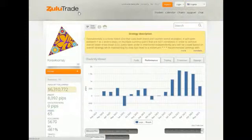If you have a string of losses with one trader, then I would strongly suggest dumping that trader and just move on to another one. You're not tied into them, just move on. But also spread your risk by having a few traders. Don't just follow the one, because obviously then all your eggs are in one basket. So go with several traders.